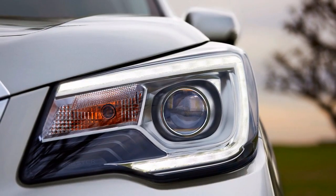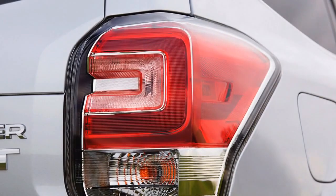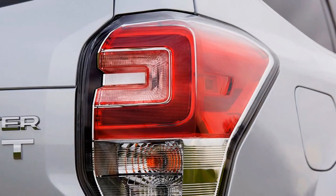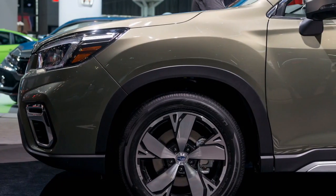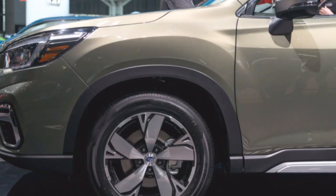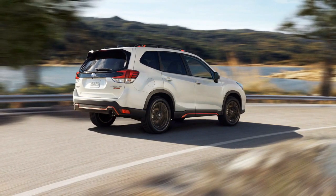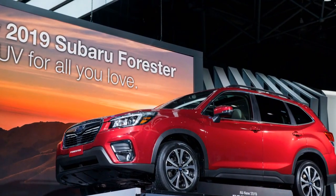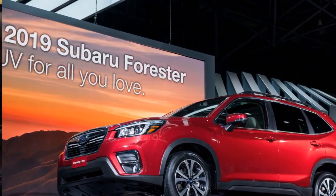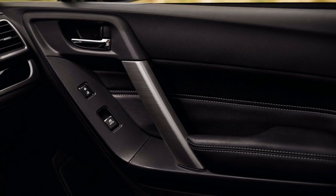All versions of the Forester include a touch screen for infotainment and standard Apple CarPlay, Android Auto compatibility. Forester base and premium trims come with a 6.5-inch unit, while sport and higher trims can be fitted with the 8.0-inch display. Navigation is optional on limited and standard on touring. All but the base 2019 Forester feature an all-encompassing moonroof as standard equipment. Subaru has also made its EyeSight suite of safety tech standard for 2019: automatic emergency braking, adaptive cruise control, and active lane control. Previously, the gear was optional on some trim levels.